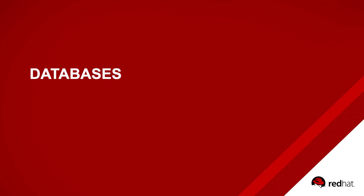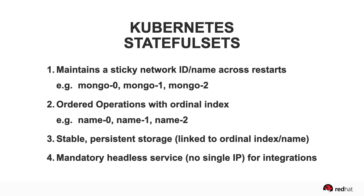Okay, the next step is probably to move that database into the Kubernetes cluster. One of the things that Kubernetes provides is a concept called stateful sets. This is another type of deployment which allows you to maintain a sticky network ID name across restarts: Mongo 0, Mongo 1, Mongo 2. If you restart those pods, it will maintain the same name, which is nice because if it fails, you want it to come up with the same name, even if it goes on to a different node, for instance.